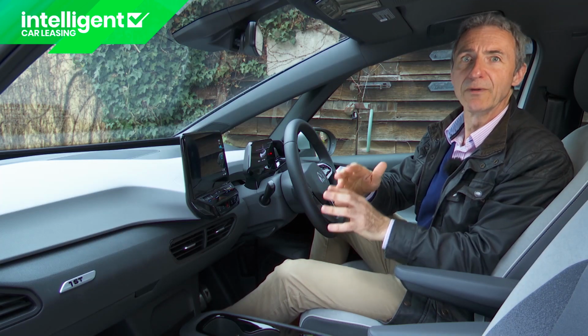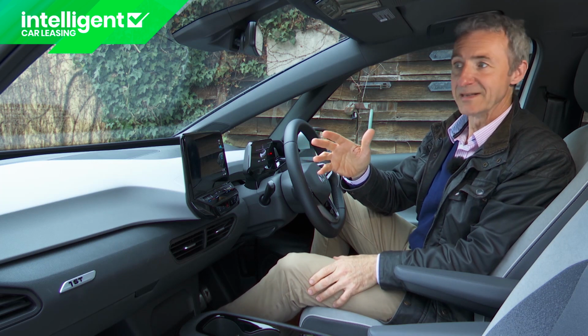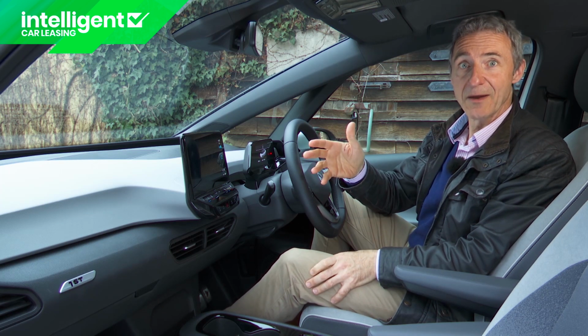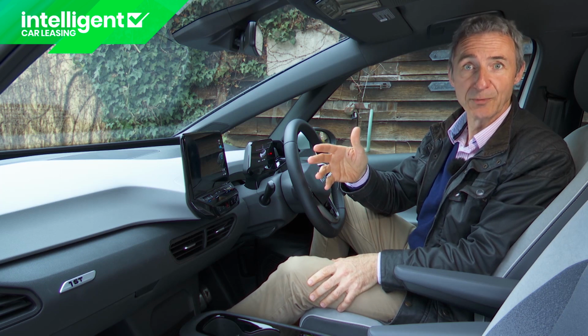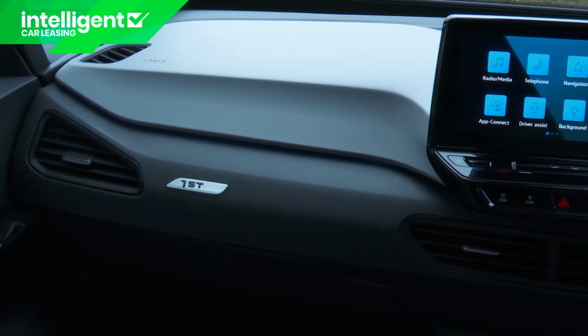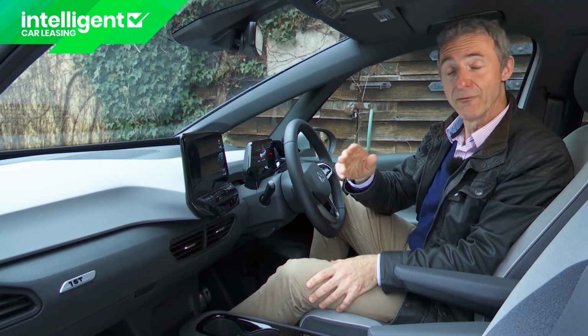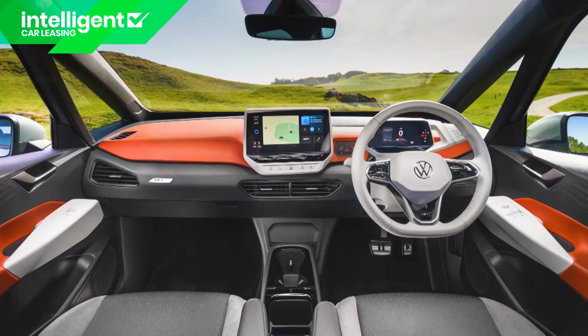Finally, if you don't like all this grey trimming and you don't mind your ID.3's cabin looking rather self-consciously funky, then most trim levels offer you the no-cost option of changing the colour of this fascia decor strip. It's here finished in dusty grey, but you can change it either to white, or if you really don't care what other people think, then bright saffrano orange.